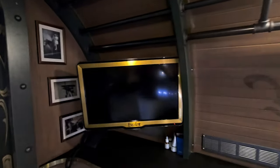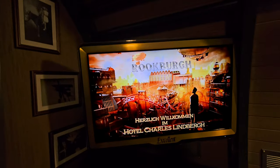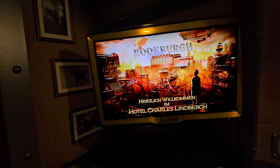Then round here we've got little bits of theming, look, some goggles, and I'm not quite sure what this is supposed to be, a neckerchief or something, I think. And you can see the whole thing is completely themed, the lights are themed, we've got all this pipework up here, and then this sort of metal grate ceiling. The TV comes on when you first come in, with a Phantasialand thing on it, and plays wind noises, which is quite cool, isn't it?